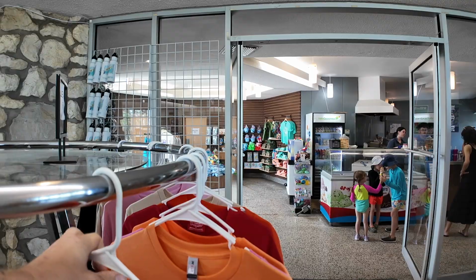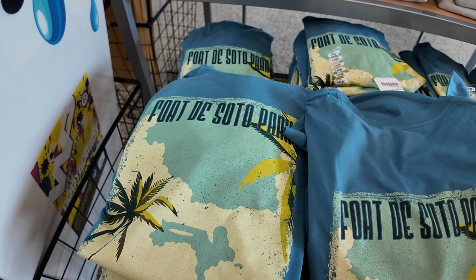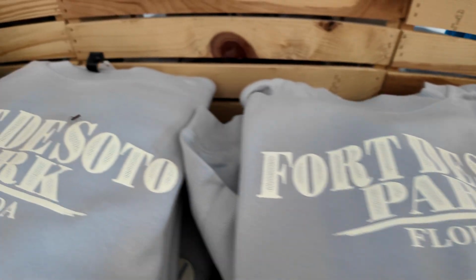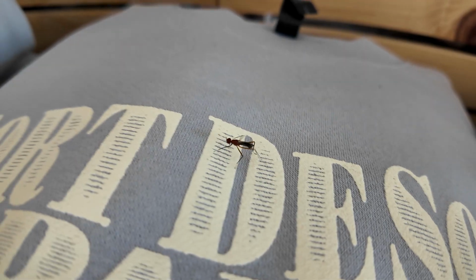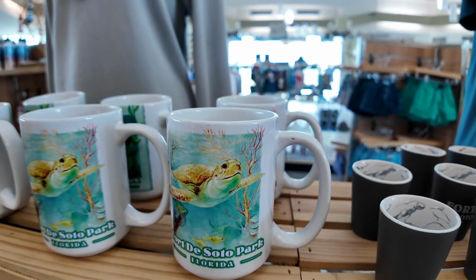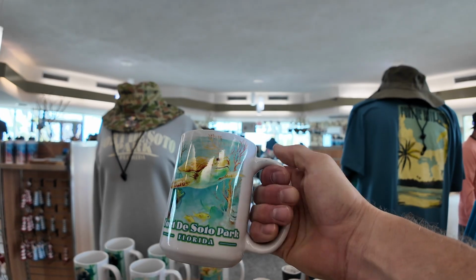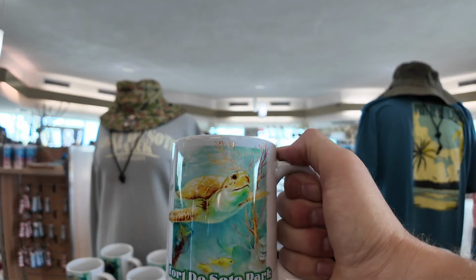And I like the orange. But these are the really good ones. Look at this, nice Fort De Soto shirt. Then in case you want a sweatshirt. And what is this little guy doing? He's just hanging out. Oh, look at the turtle. Oh, we've got to check out the handle on this one. Is it? I think it is. Oh, that's right, a 4-finger handle. That's fantastic. And 16 bucks, that's not bad.